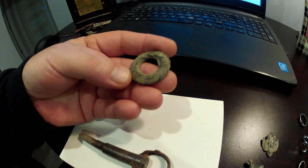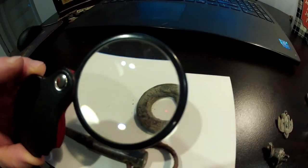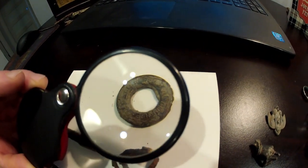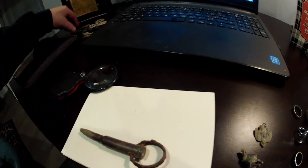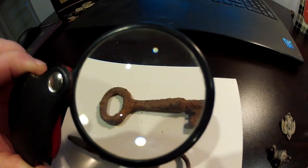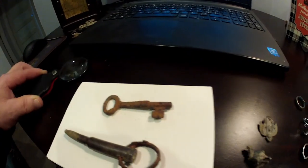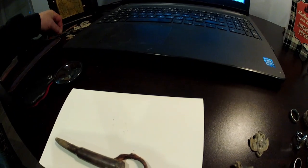This I'm not sure. There's some writing over it. I'm not sure what this could be. I'll do some researching on it a little bit. You can see the writing over it. I don't think I did the loop close up. My skeleton key. I'm not gonna do electrolysis on it. I'm just gonna dip it in olive oil. I'm so afraid to ruin something with the electrolysis because I'm not a pro at it.